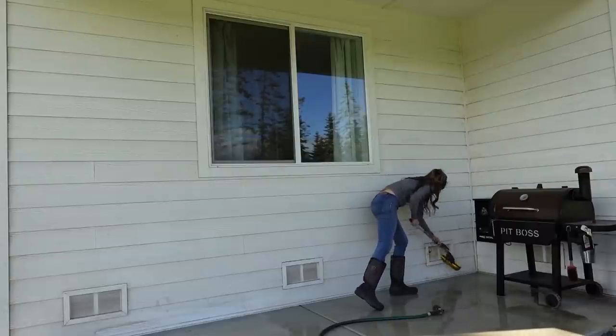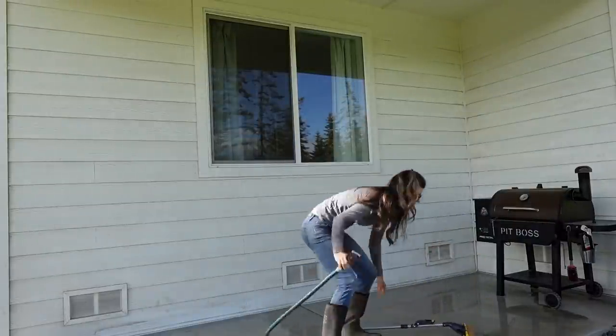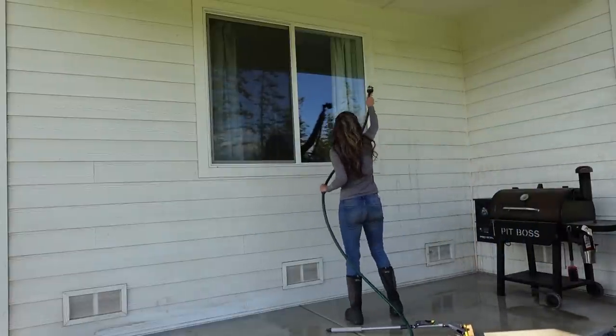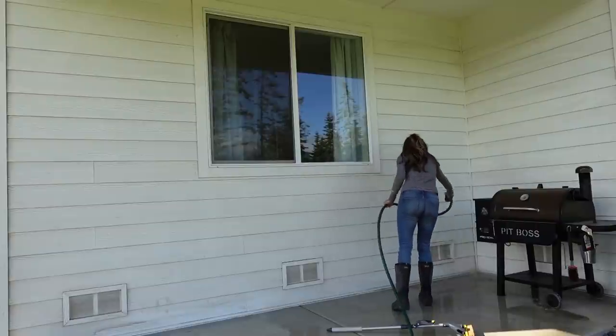But then you see this and you're like, this is awful. The dirt that came out of this was just so gross. So I'm gonna have to do it probably at least one or two more times during the summer season, but we are getting that much closer to having a nice clean porch to entertain on.